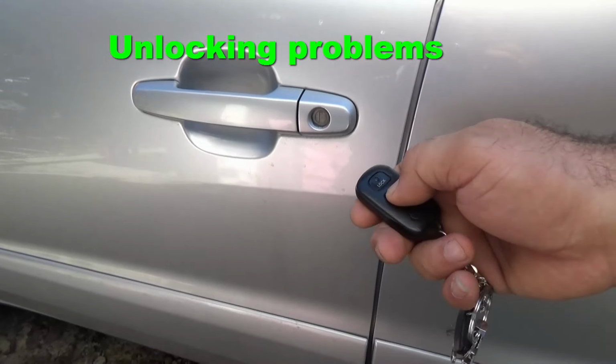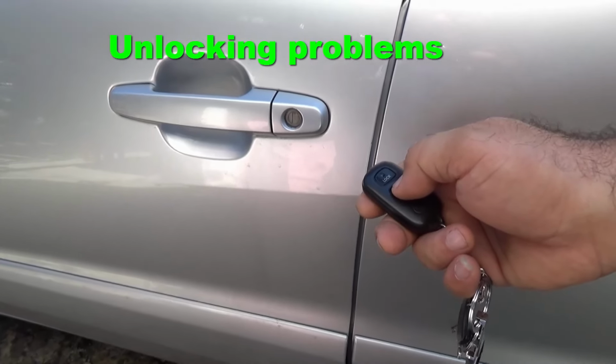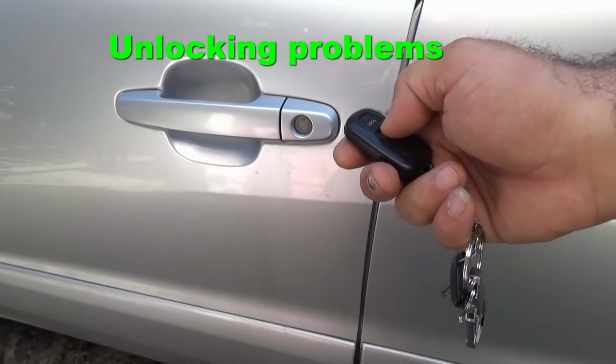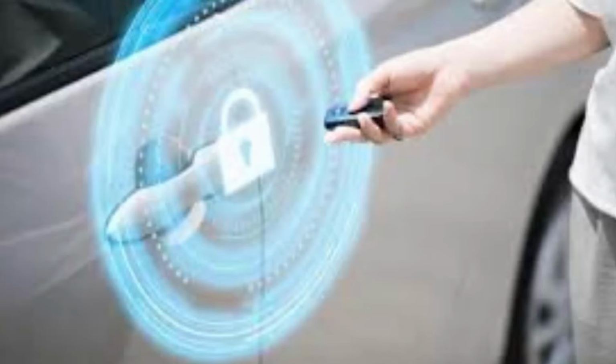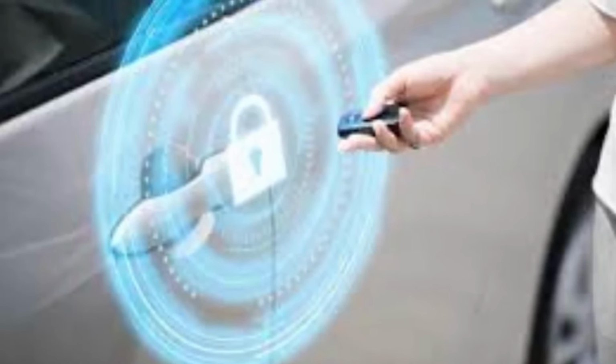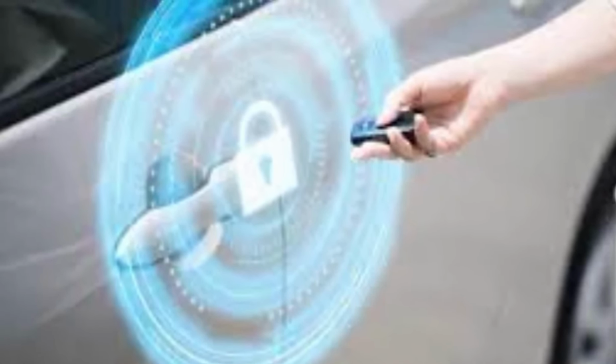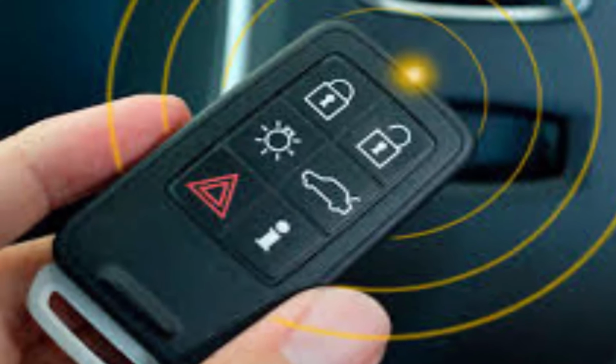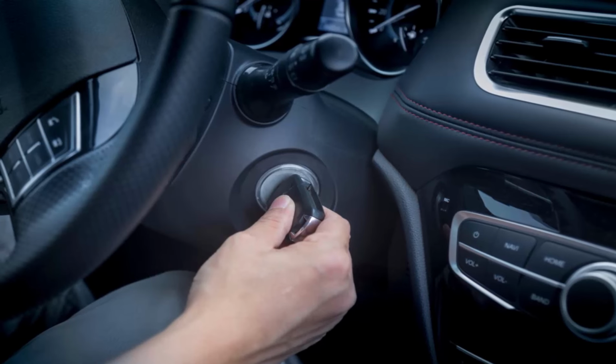Unlocking problems. Another sign of immobilizer problem is that you are unable to unlock the door of your car with the smart key. In this way, if you lock the door from the inside, then you are unable to get back into your car because the key of your car is unable to unlock the door.